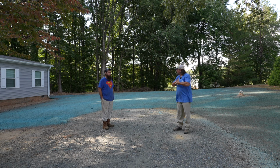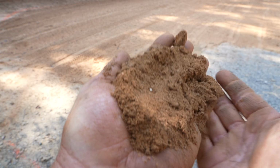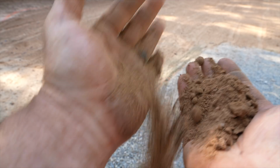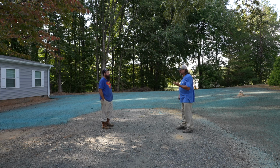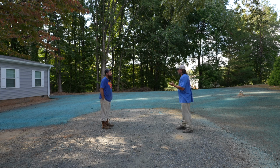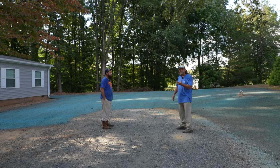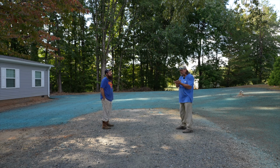We did something different this time that I've never done before. This area up here in the front was like a fine powder, almost like the consistency of, what's the stuff you use to make biscuits with? Flour. Almost like flour, powdery and fluffy. It was weird feeling.